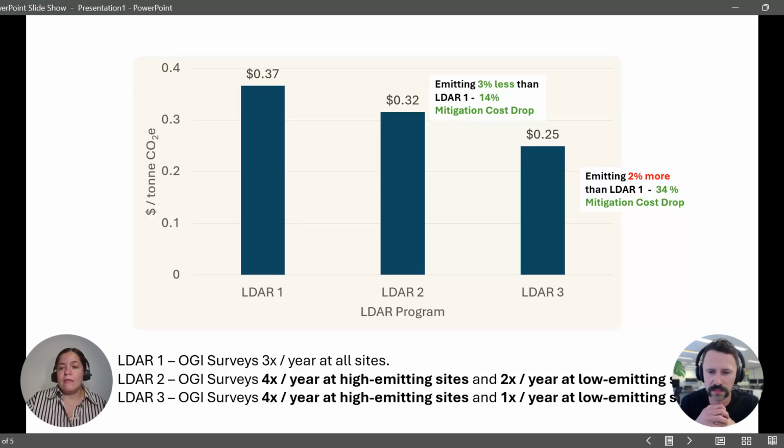And as you see, in terms of mitigation, they're almost the same. For LDAR 2, you actually have a little bit of a boost in the mitigation. So you emit 3% less than your original program. And for LDAR 3, you emit 2% more than your original program. But when you look at the cost, you have a significant gap. So we start at 37 cents per ton of CO2 avoided with your first program.